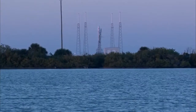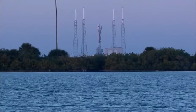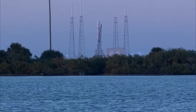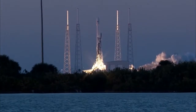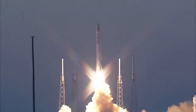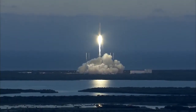Counting on us. 10, 9, 8, 7, 6, 5, 4, 3, 2, 1, 0. And liftoff. The Falcon takes flight, propelling the Deep Space Climate Observatory on a million-mile journey to protect our planet Earth.